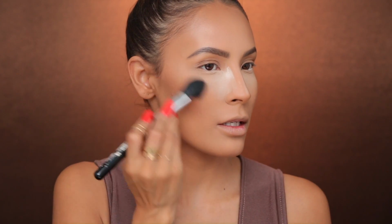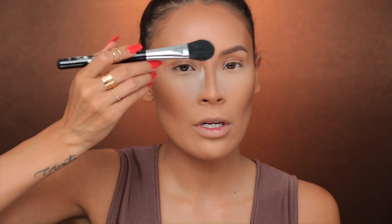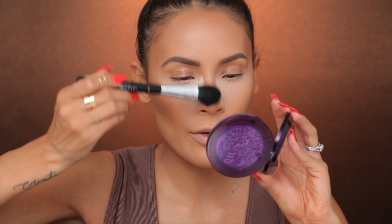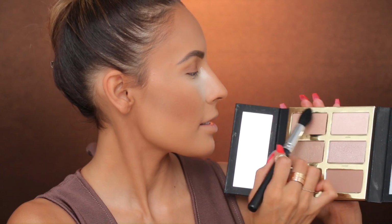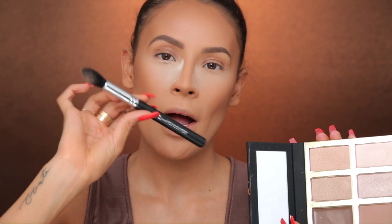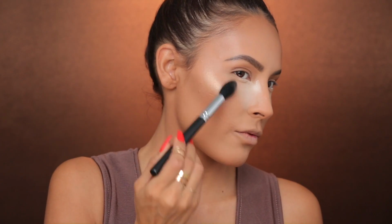And I'm kind of gonna dust away any powder that I have here, but leave the rest of it baking under my eyes. Actually, I'm gonna also dust away the powder down my nose. Next, I'll be going into the Tarte Pro Glow palette. I'm gonna take the Highlight Lit, and this is the Beauty Junkie Pro Highlighter brush. I'm just gonna go ahead and apply that on the high points of the face.